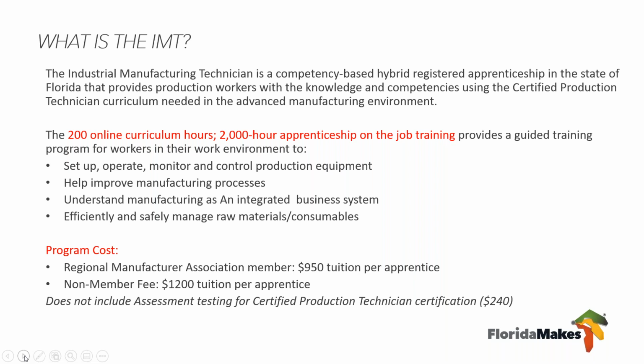The manufacturers on our apprenticeship committee have come up with 200 online curriculum hours that are delivered through the MSSC Amatrol e-learning platform, and 2,000 hours of on-the-job applied training. So it is basically a one-year program, but we don't go by years because this is competency-based. They must complete 2,000 actual work hours, not including sick days or vacation. Just want to put that in there.